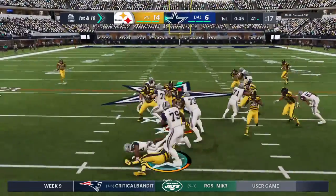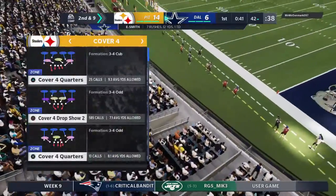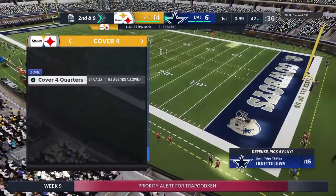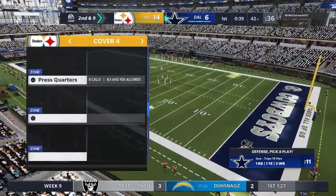And they'll run on the inside handoff. And he'll push this forward only to about the 42-yard line. Just a yard on the pickup there, and it'll bring up a 2nd and 9.